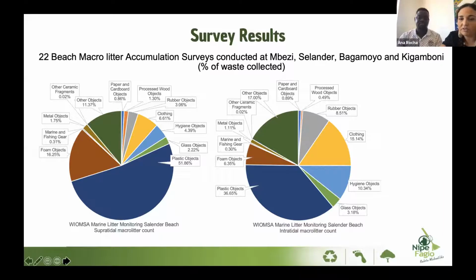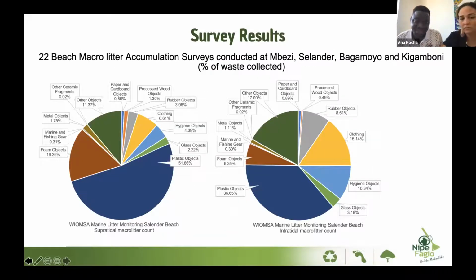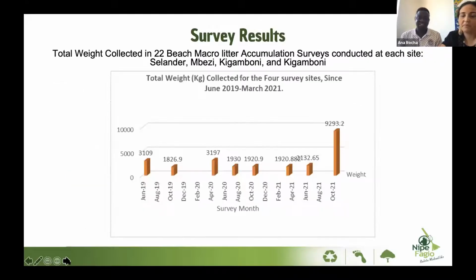So here are some of the results from the surveys. We obviously have a report that has the detailed results. You can find the 4 different graphs or charts that show you the data. Each one represents a location where we conducted the survey, so don't confuse them.